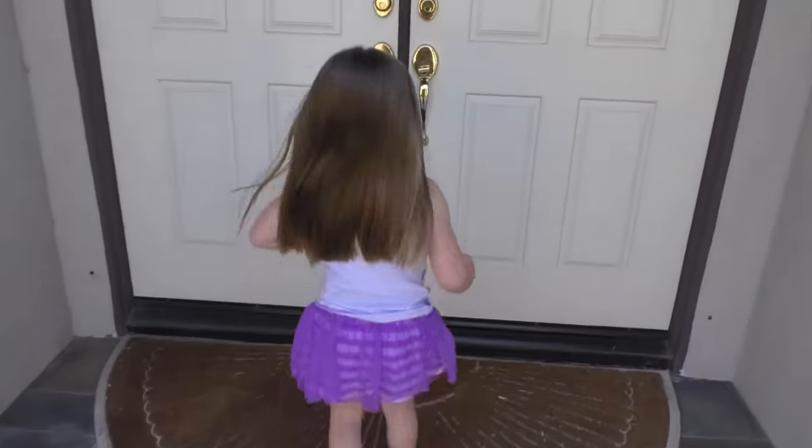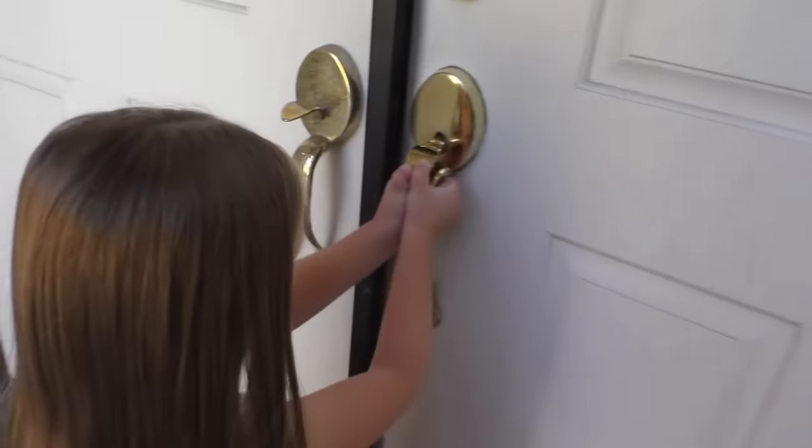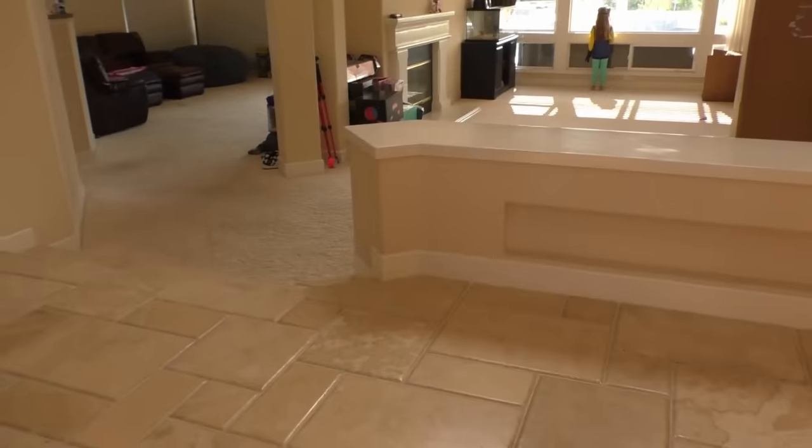All right, guys, let's get back in this house and find my toys. All right, let's go. So we gotta be on the lookout for that little neighbor, Madison. Okay. Hurry, just gotta sneak.